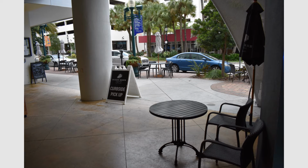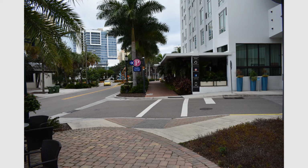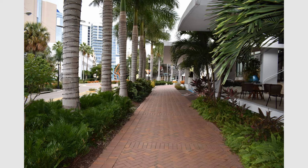We are going to make a right turn at the sidewalk. We are turning this way. No, it's not time for a break. We're going to cross the alley. Be careful crossing the alley. This is the entrance and exit for the Palm Avenue garage. We're walking to the entrance of this grand hotel.